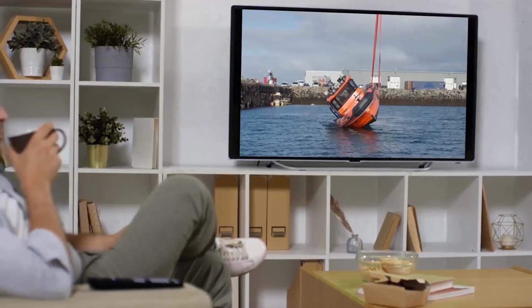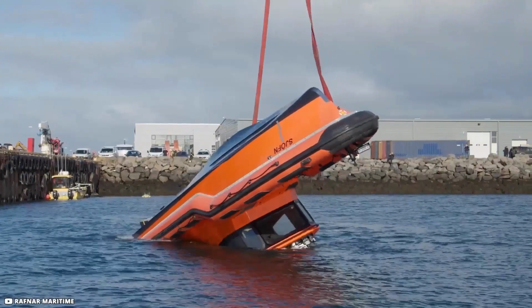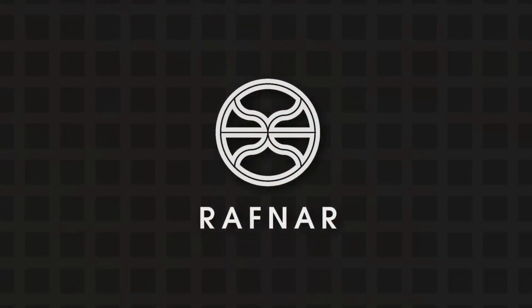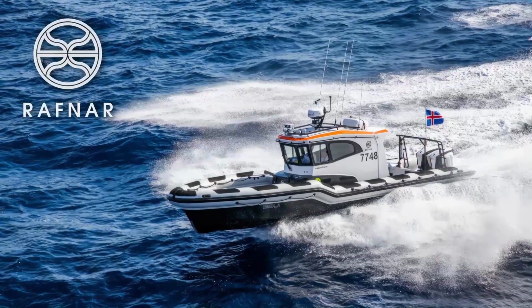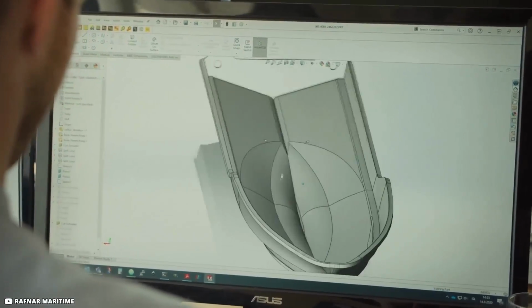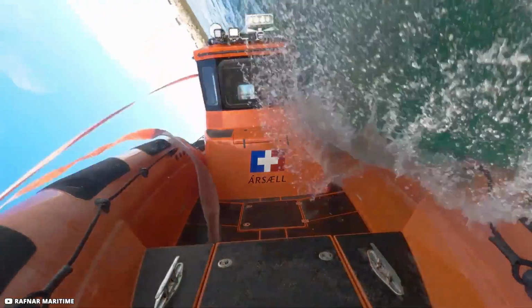But what if there were boats that could right themselves even if they capsized? Imagine a vessel that could automatically flip itself upright, ensuring the survival of its occupants. This groundbreaking technology is becoming a reality. Rafnar Maritime, a visionary company based in Iceland, has introduced a line of self-righting boats. These unique designs rely on the power of buoyancy and state-of-the-art engineering to automatically right themselves even if fully overturned in the water.